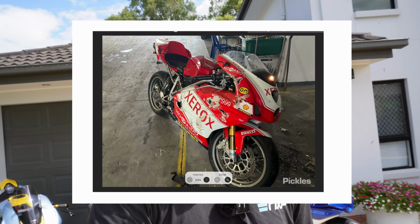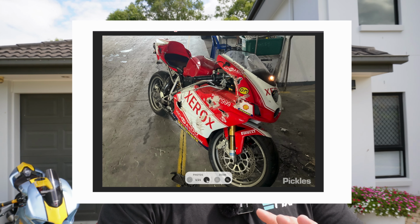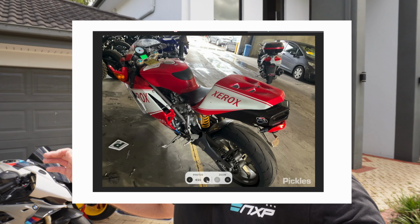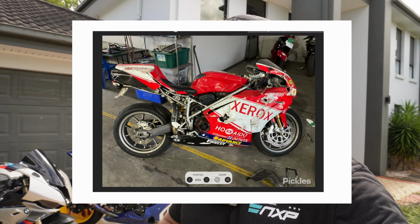So that's one possibility. Number 2 is there's a 999S up for auction this week, and it's got one of the old Xerox takeoff, I think it's like an aftermarket Chinese fairing on it. It's not the carbon fairing like the R, but that's a beautiful bike as well. And it's listed as a salvage title, but not actually listed, if that makes sense. Basically, it means that you can buy it and you can rebuild it without having to pass inspection. So there's no inspection required for this bike.